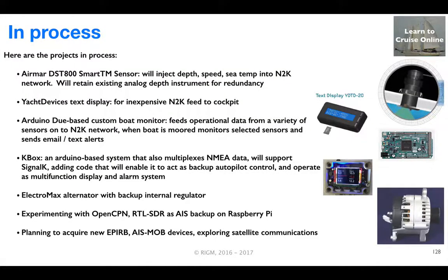Here are the projects we're currently working on. We're planning to add an AIRMAR DST-800 smart sensor that will provide depth, speed, sea temperature onto the N2K network, but we'll keep the existing analog depth instrument for redundancy. We've acquired a Yacht Devices text display, which provides a relatively inexpensive way to get N2K data displayable in the cockpit. I'm building an Arduino Due-based custom boat monitor.